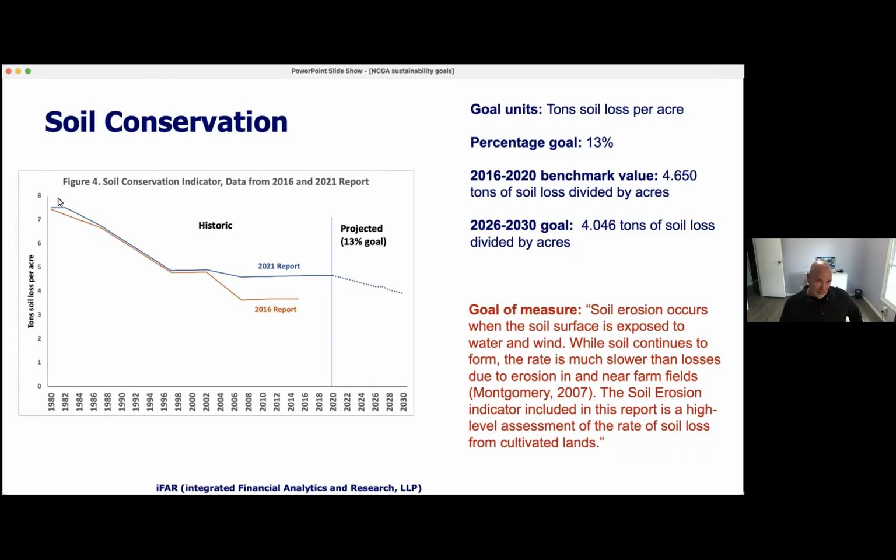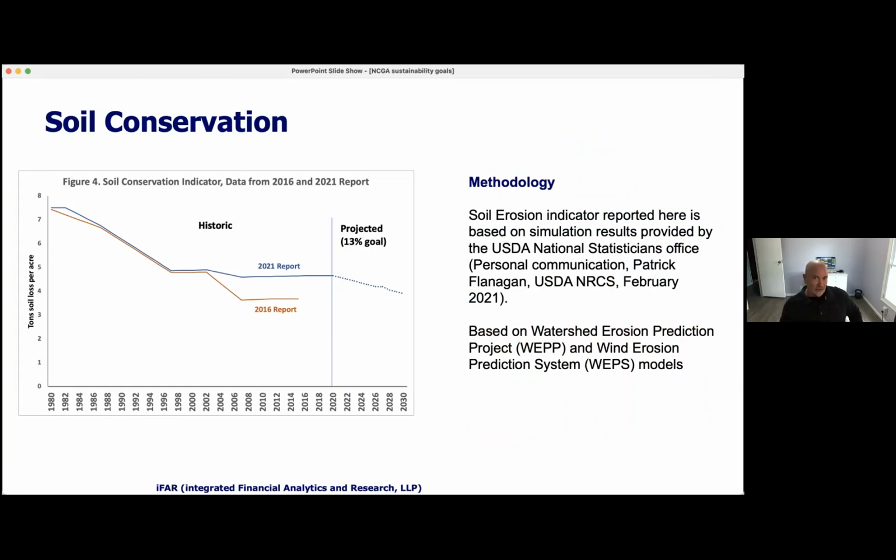As you can see, as Kelly mentioned before, we had sizable declines here up to roughly 2000. You can attribute that to a number of things. Part of that's a switch from moldboard plowing to reduced tillage. Traits came out here in the 1990s, and we've been fairly stable through 2020. The methodology used to come up with this measure comes from simulation results, in particular the Water Erosion Prediction Project model and Wind Erosion Prediction System models. We talked to Patrick Flanagan about those. Those models are used to come up with that report.